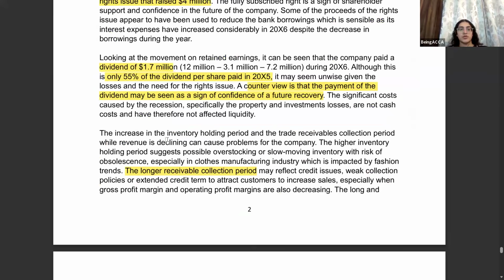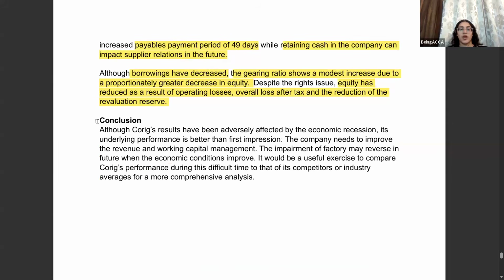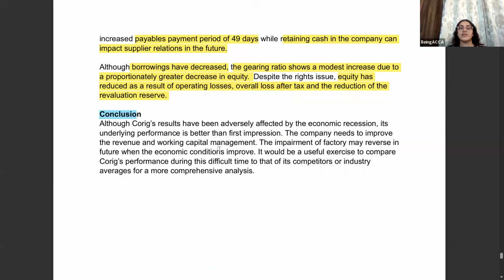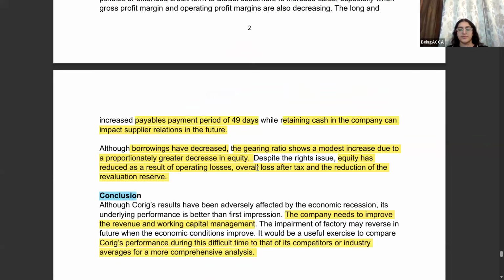And then make sure you're using different headings, and then give a small conclusion paragraph, even if it's not mentioned anywhere, right? This will help you to set a very nice impression in front of the examiner, right? That the company needs to improve the revenue and working capital management. If not, the company will struggle a lot to compete in the industry itself, right?